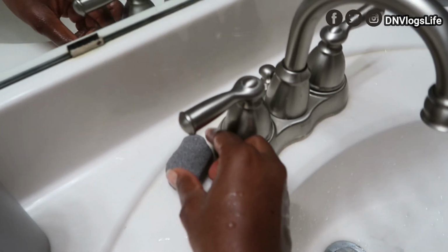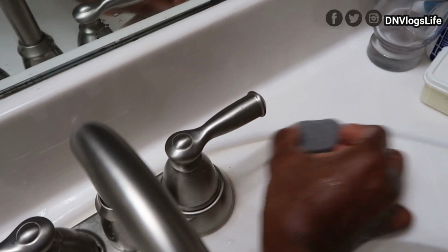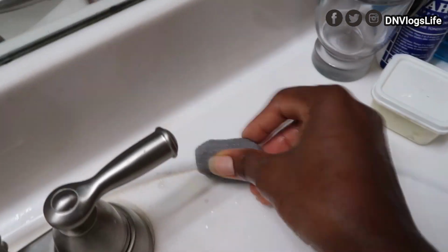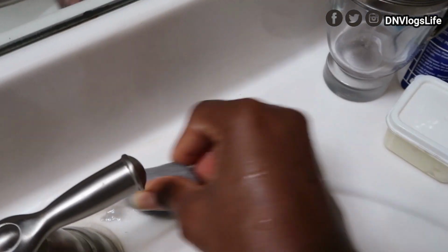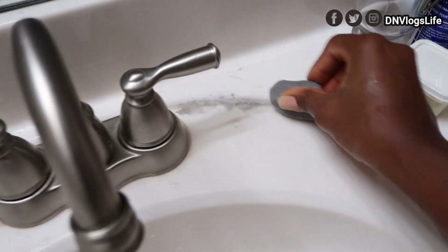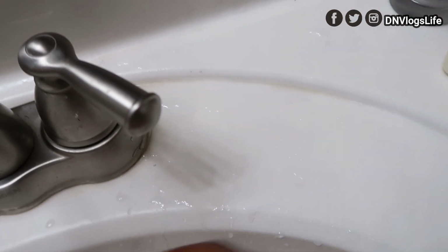I'm going to continue cleaning my bathroom and getting rid of these stains that seem as if they never want to go away. I'm going to get rid of them using my pumice stone. The magic of pumice stone. The magic of pumice stone is amazing. Look at that. All white and clean.